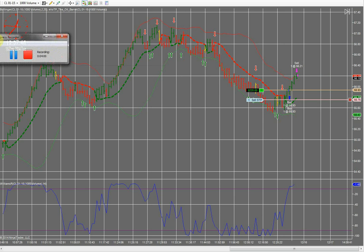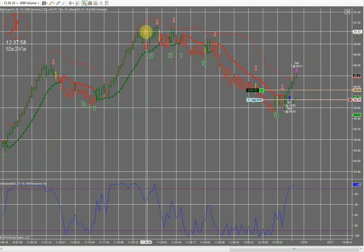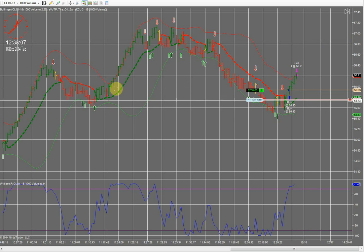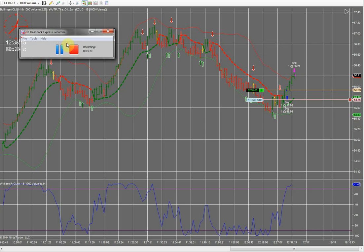And we're going to trail this second, or our final contract, the way the system tells us to. We're going to wait in the same way we would have done over here for the red arrow, red price bar, and red center line. And that's how we're going to exit this trade. That's going to enable us to catch a huge move like this. So we're just going to be patient here and see how this goes. I'll be back with you guys momentarily.